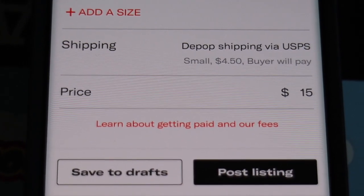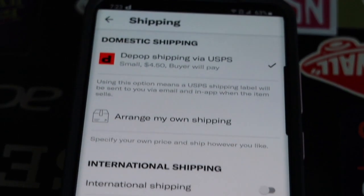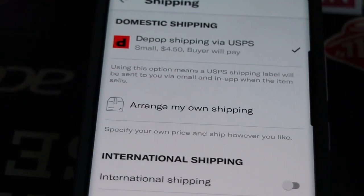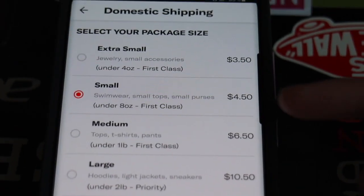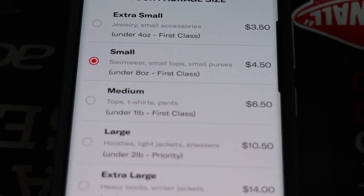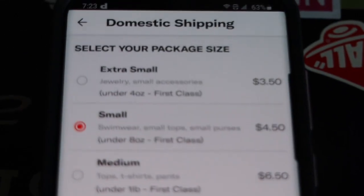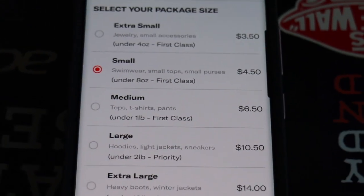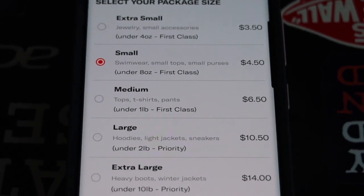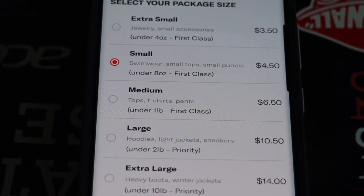Shipping. So this is actually pretty important. There's a couple options. You can arrange your own shipping, which means you have to pay for buying a shipping label and stuff like that. Or you can ship with Depop address, and then this has your package size and it gives you examples. So small top, small purses, hoodies, light jackets, sneakers would be large, heavy boots, winter jackets would be extra large, and then like jewelry would be the smallest. And so those all have different prices depending on the estimated weight of those types of products. So that's actually really helpful because I don't necessarily have a scale. Not everyone has a scale to measure how heavy this pair of shoes is gonna be. This is a nice guideline that Depop has.